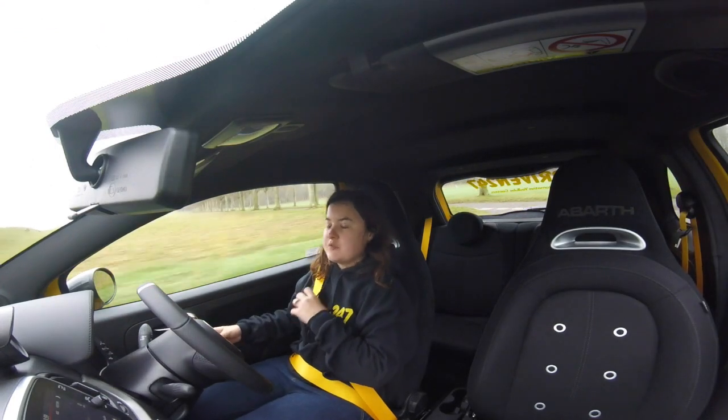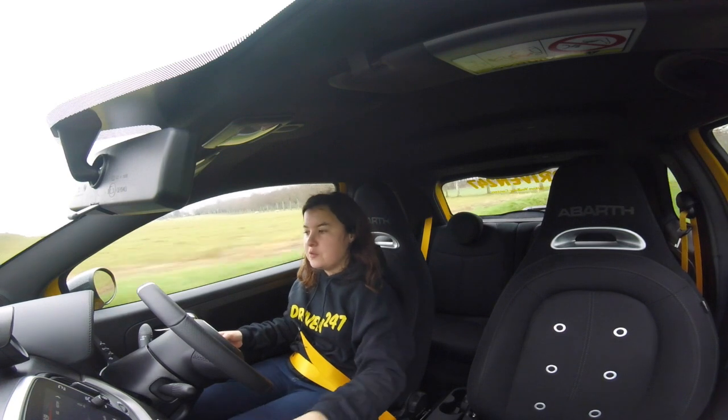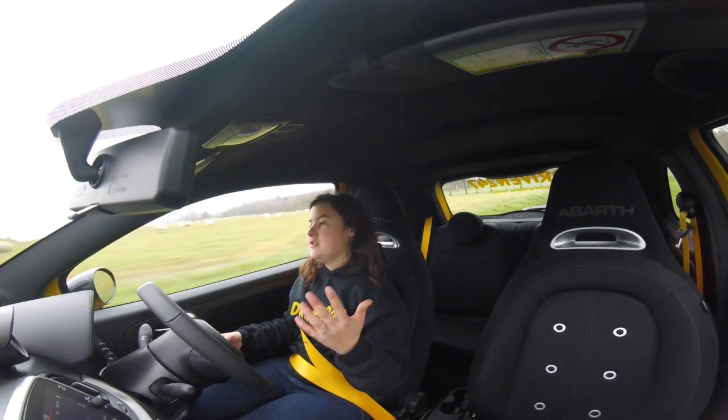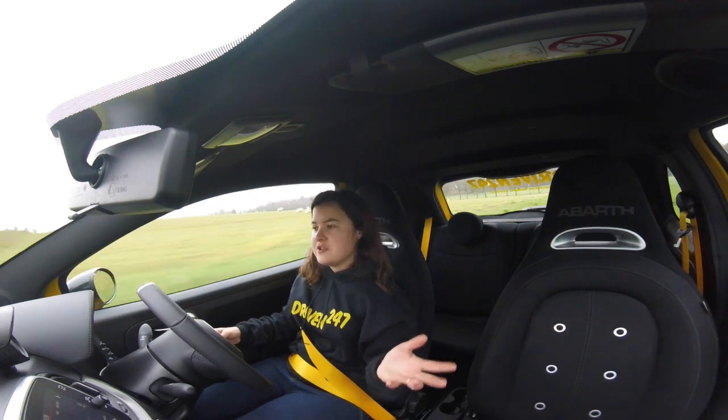One thing I didn't notice when I did a reveal video, I was talking about all the stuff this car has, like the yellow seat belts, the new Record Monza exhaust, etc. It doesn't have parking sensors. Now, I know you're probably thinking, why do you need parking sensors? Can't you drive? It's only a small car.